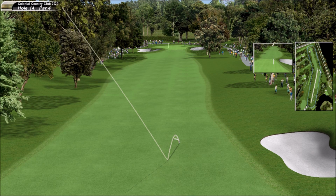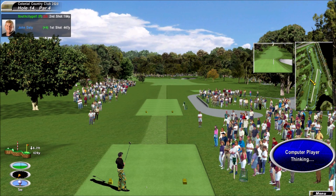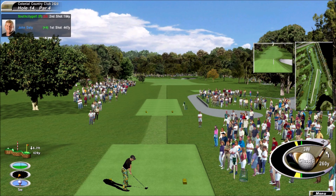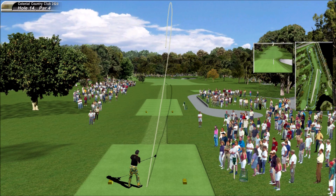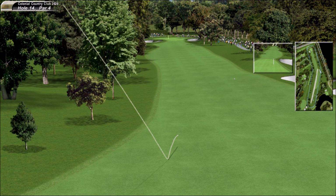Yeah, good shot. Very nicely positioned. It is a gorgeous hole, but can be very difficult to play depending on the wind. Well, got a good chase and run on that one. Good position.